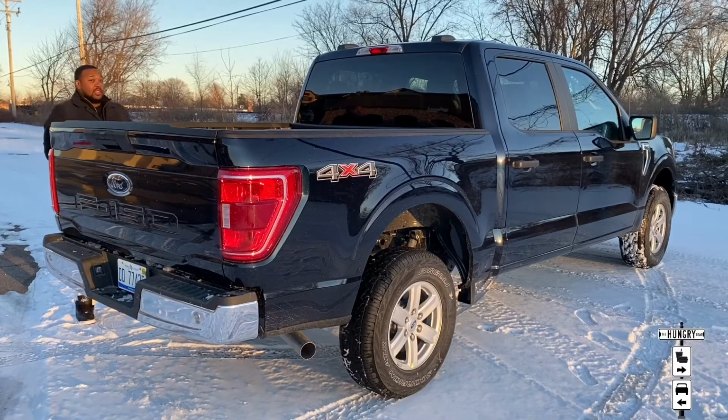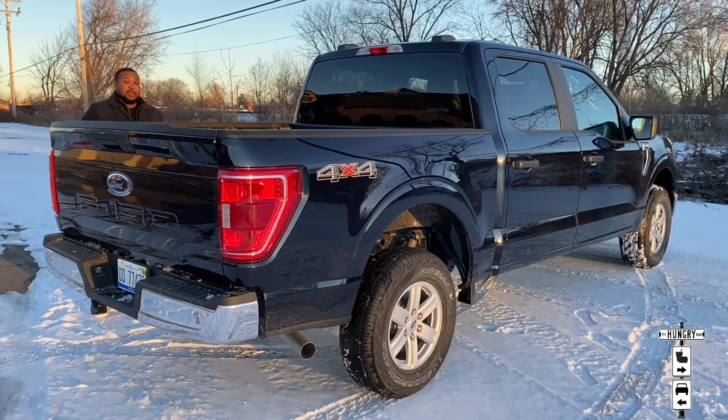So from there, you get the Lariat. That's where you start getting your LED lights in the front and the rear, but I wish those would have come standard. It's 2021, like, come on now. After that is gonna be the King Ranch, the Big Daddy. Then there's the Platinum, which is like the luxury version. Then you get the Limited, which is a 70,000 starting, and you can add more options after that.